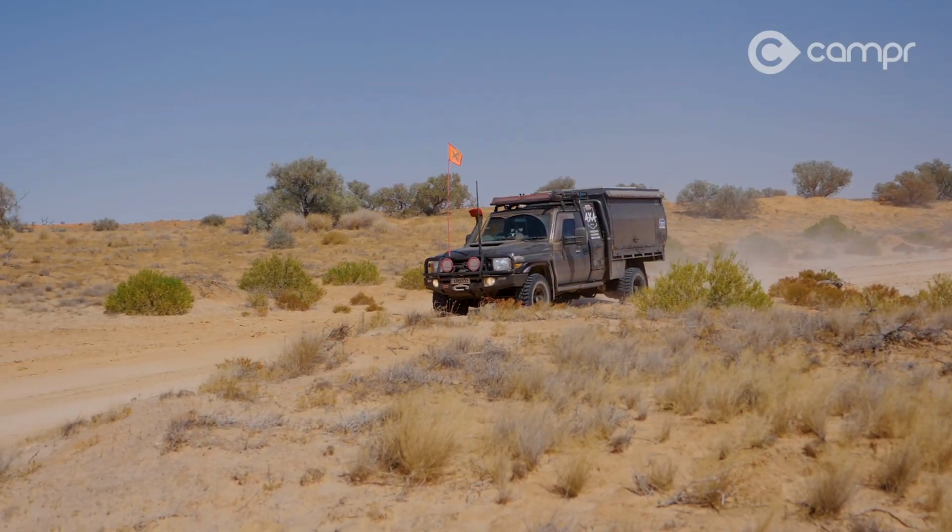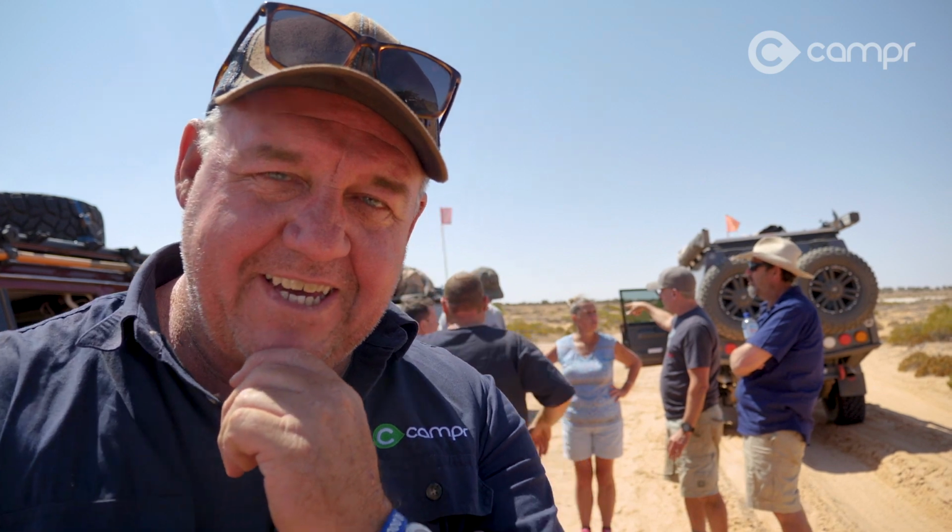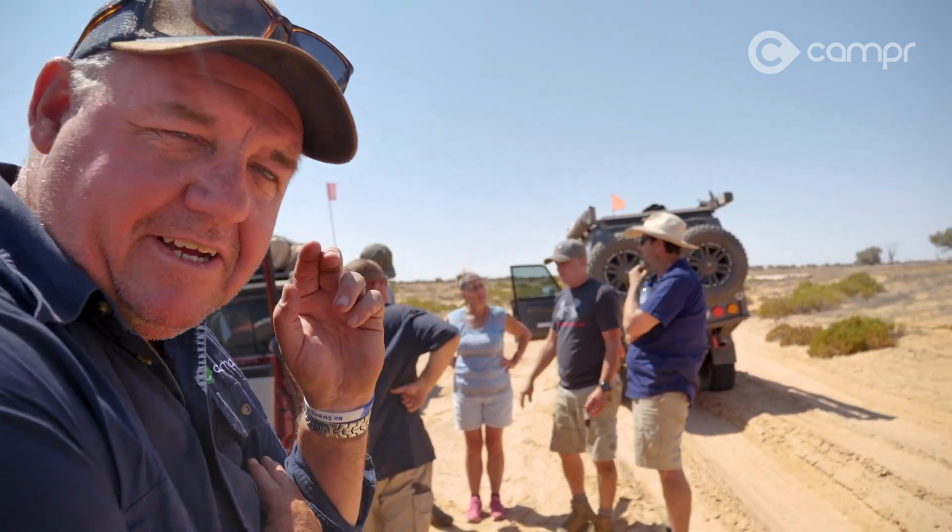So we're almost at the end of the line, about to make a decision on whether or not we run into Poeppel Corner, which is an iconic part of the state obviously, or whether we make our run to Birdsville. There are some big dunes and we are low on gas. In fact, some of us will be on fumes as we arrive in Birdsville. We'll see how we go. Big decision being made right now.